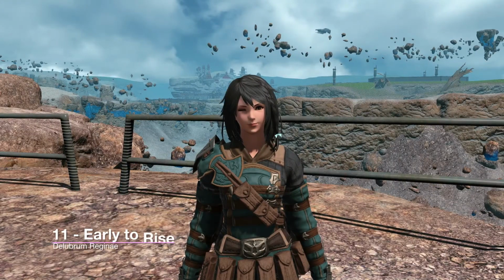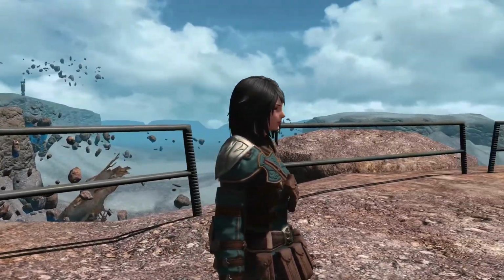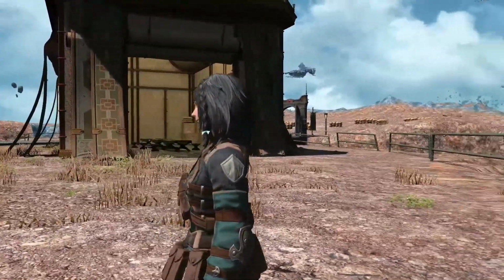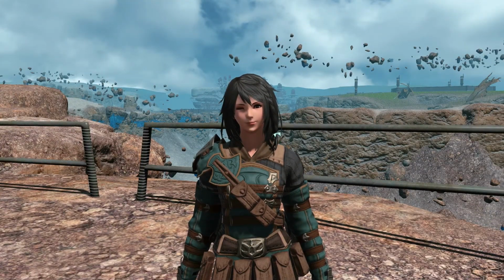At number 11, we have the Early to Rise hairstyle. To have this simple yet elegant braid, you need to run Delubrum Reginae, a special 24-man raid that can only be entered through Gangos as part of the Bozja content. It's not a guaranteed drop in Delubrum Reginae, but it can also be purchased using the gold coins from Delubrum Reginae and the platinum coins from Dalriada, another Bozja raid. It can also be purchased on the market board.